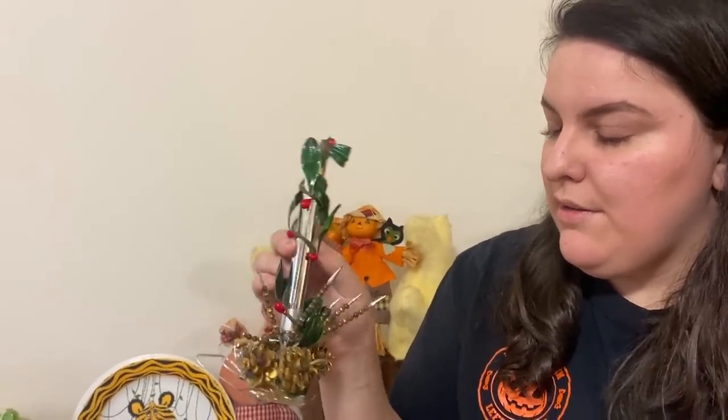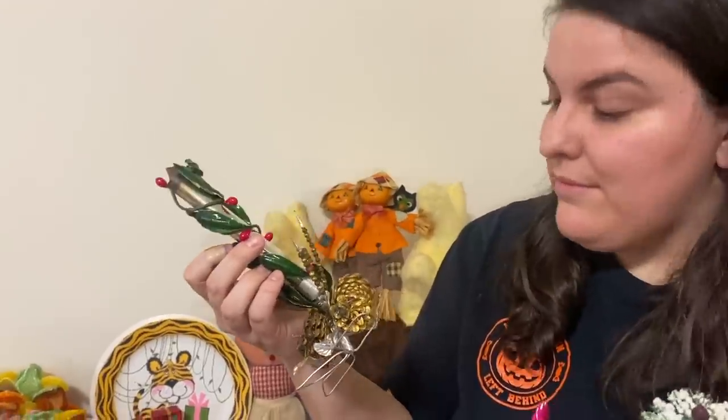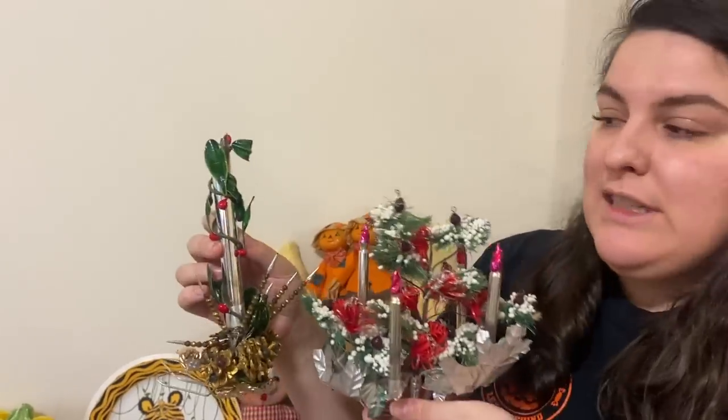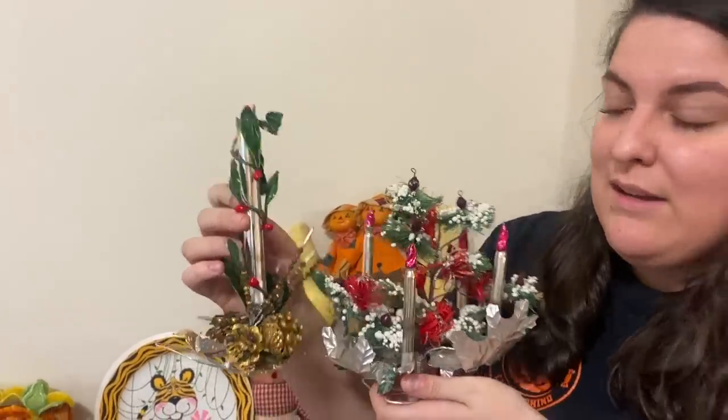Yeah, you could have put one of those old bulbs on top of it from a string of lights even. Yep, that'd be really cool. Or you might even be able to take the candle off and use the base to create something entirely new. So these were two really unique, really cool and vintage pieces that I was excited to find.